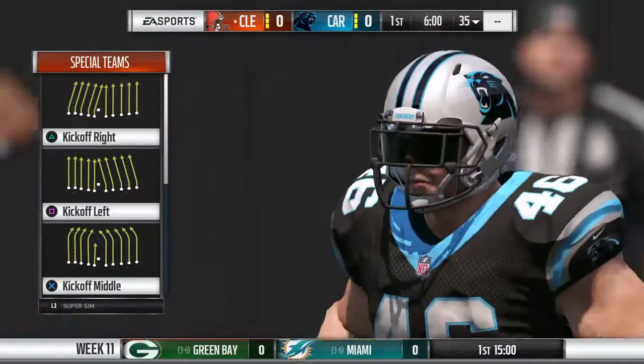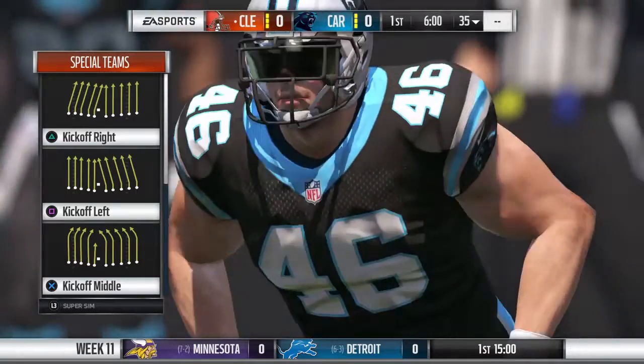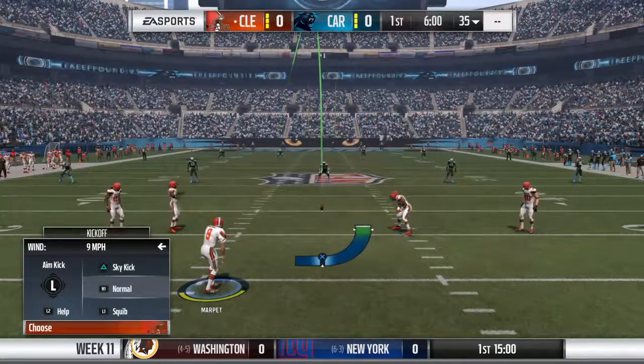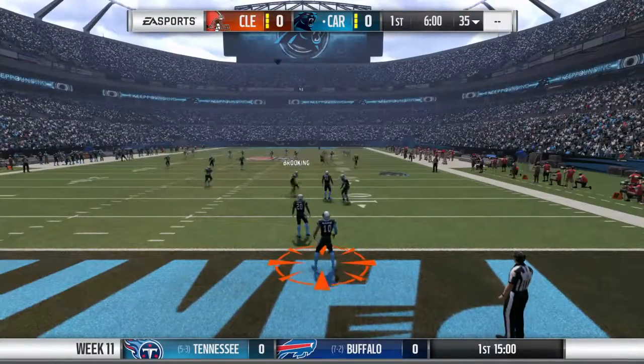Meanwhile, for the Browns here, they come in off a loss last time out, but they've been playing better than .500 ball the last couple months. 5 wins in their last 8 games. The NFL season has hit high gear, and off we go in Week 11 on EA Sports.